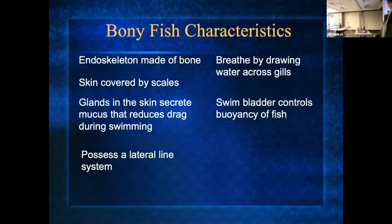Well, you've got an endoskeleton made of bone, so you've got a skeleton. All fish have bones. I'm sure you've seen the skeleton before, but so an internal skeleton, is that showing there so you can see it? Yay, an internal skeleton. All fish have it. They have skin covered by scales. And I've got some examples of some scales over here that we can look at later.